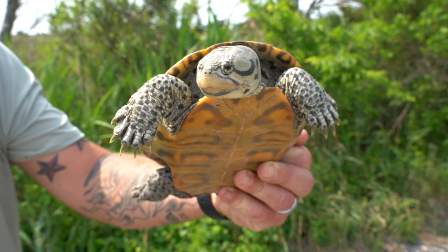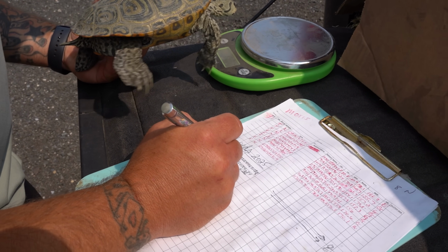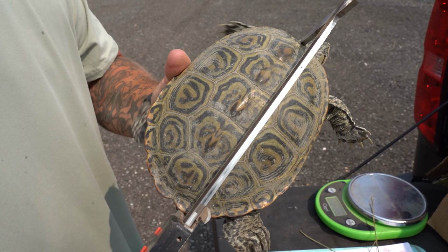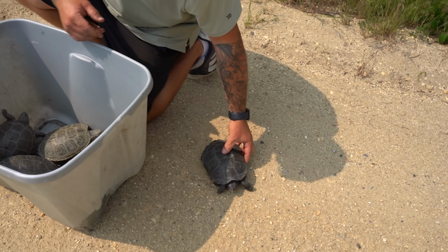So I'm actually happy that she's not gonna try here. She probably hit some rocks because this is very heavy with driveway stone. So we'll process her, and then what we'll do is we'll move her to a sandier road away from vehicles so that she can hopefully nest over there.